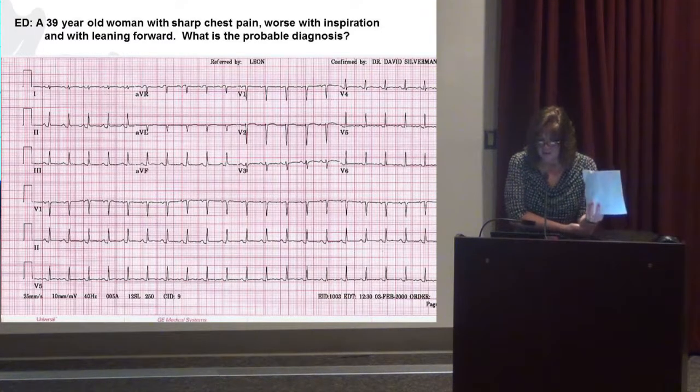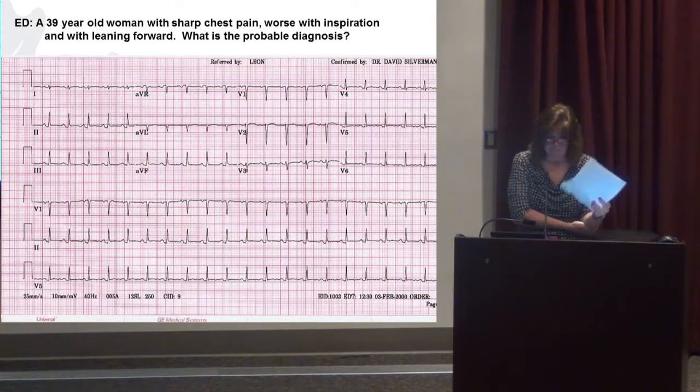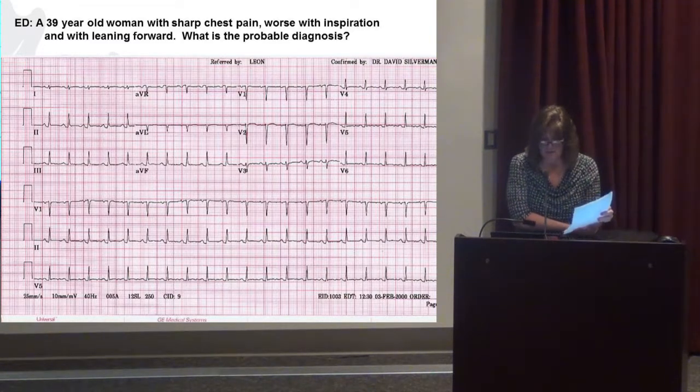It's diffusely depressed. See the PR? Almost in every lead, it's very depressed. It's a little below the baseline. Shouldn't look like that. Should be very even. You see it very well in lead 2, right? Depressed PR. Okay. And then in aVR, we have an elevated PR interval. Both of those are signs of pericarditis.